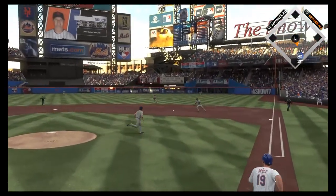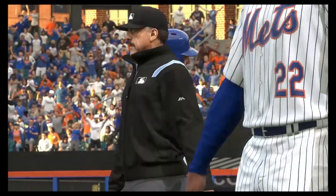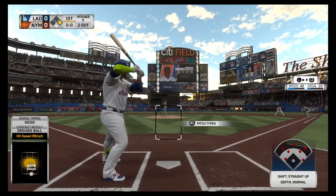Grounded to the right. Oh, and it eats him up a bit. And the throw will be too late as he can't recover in time. Batting fourth, left fielder, Yoenis Cespedes.